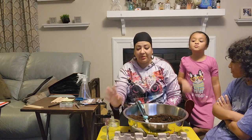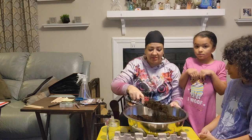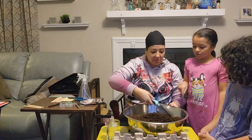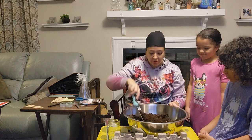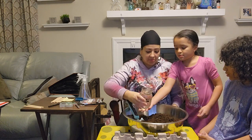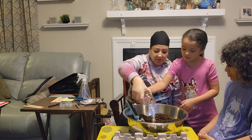First thing we got to do, we got to wet the soil. So this is just seed starting soil that I got from Home Depot. All right, and now what we're going to do, no baby, keep your fingers out of it. I don't want your hands getting dirty. You just showered. All right, so now we're going to put some water in there. Pour it. All over? Yeah, I don't even know how much we're going to need.